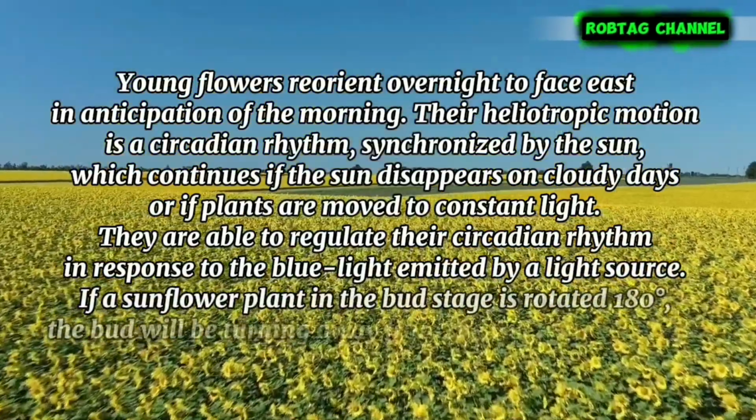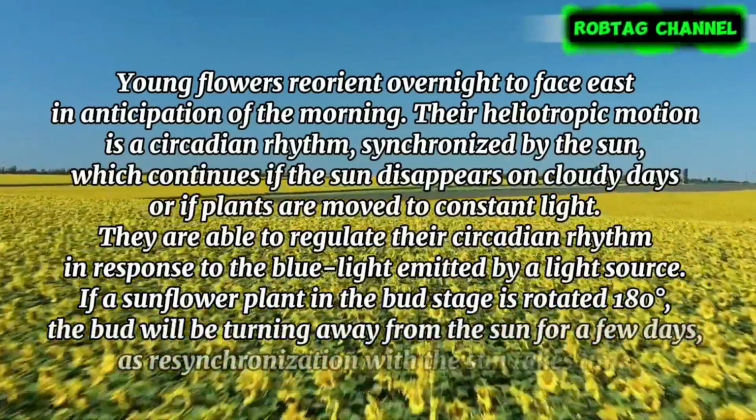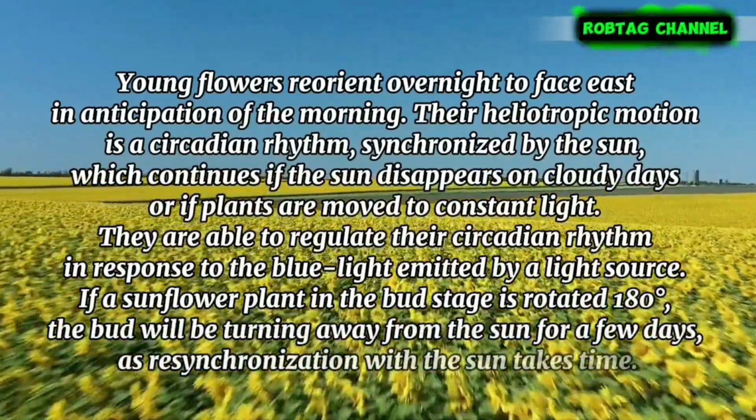If a sunflower plant in the bud stage is rotated 180 degrees, the bud will be turning away from the sun for a few days, as resynchronization with the sun takes time.